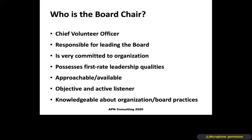The chair is typically the chief volunteer officer, responsible for leading the board, extremely passionate about the organization, very approachable, a good listener, and knowledgeable about organization and board practices. So again, it's kind of your top volunteer for the organization, because if you think about it, the organization is two-sided: the executive director is in charge of the staff, and the board chair is in charge of the board. And the board chair and the executive director work together to have a successful meeting and a successful organization.